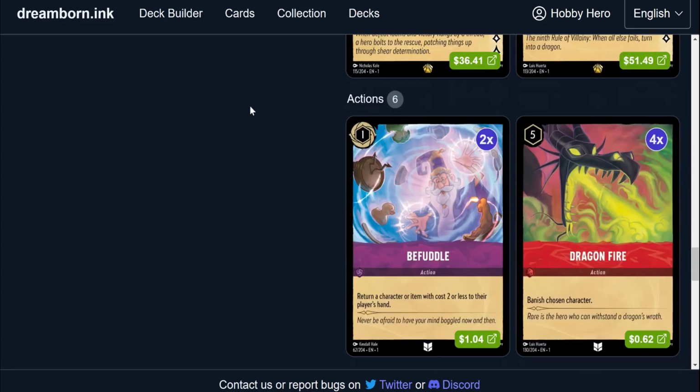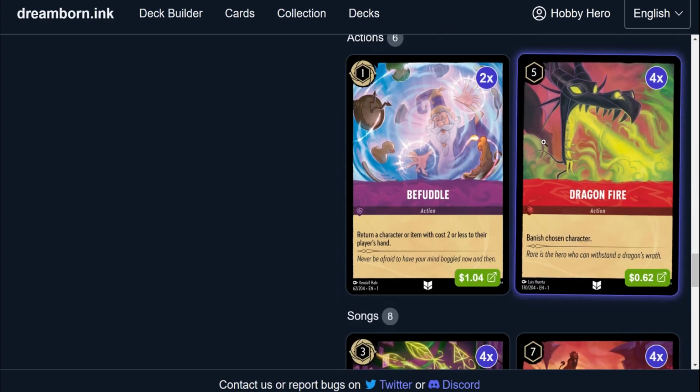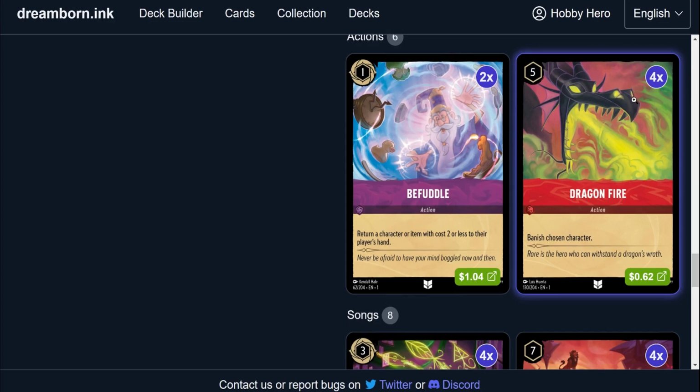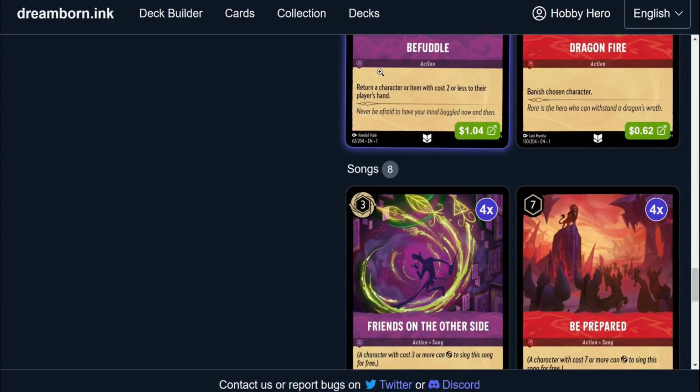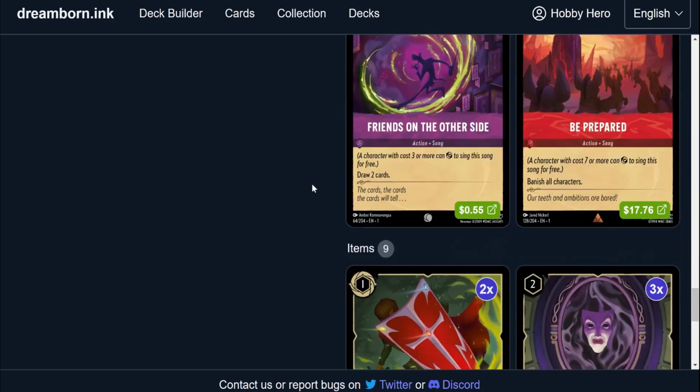Now, actions, he's playing Befuddle again as a 2 of. We talked about my thoughts on Befuddle in this particular deck. Playing 4 of, and the full 4 set of Dragonfire, and his songs, no surprises here. 4 of and 4 of for Be Prepared and Friends on the Other Side.